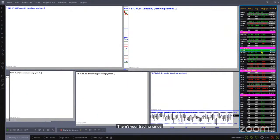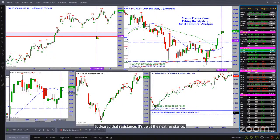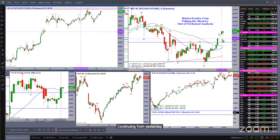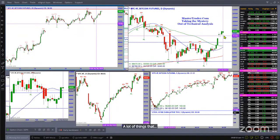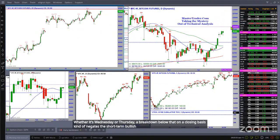Not much happening. Bitcoin outperformed last week. It cleared that resistance. It's up at the next resistance. Just another little trading range going on here this morning, continuing from yesterday, and several days going sideways. Maybe see if you can get up to 100,000 this week. A lot of things have somewhat similar patterns like this, whether it's Wednesday or Thursday, a breakdown below that on a closing basis kind of negates the short-term bullish bias that things could go higher. Something to keep an eye on.